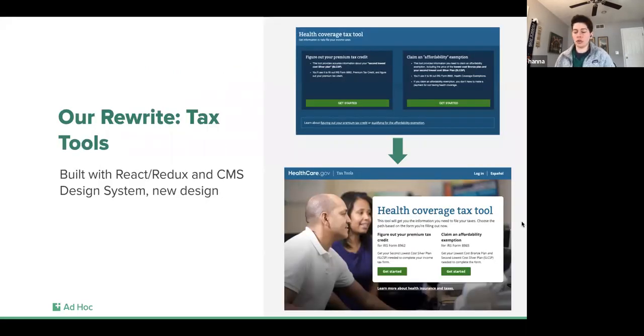So the app that we chose to rewrite was Tax Tools. Tax Tools is somewhat unique in that it's mostly used during tax season. So it's very seasonal. It doesn't need a lot of updates or work outside of that. So we could safely rewrite it and not worry about needing to update the old app at the same time. Tax Tools is also the least complex of the apps that we work on, so that made it also a good candidate to rewrite.